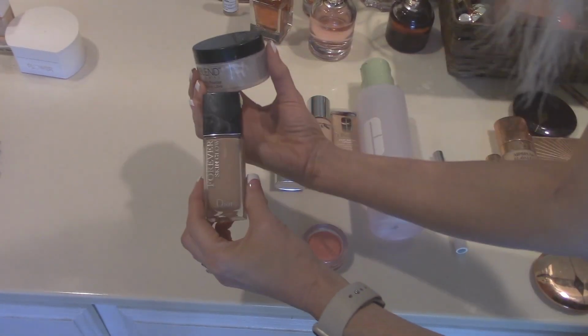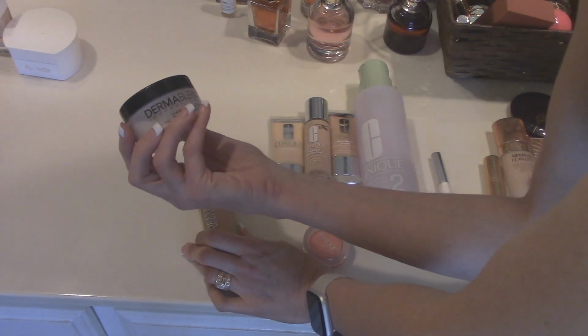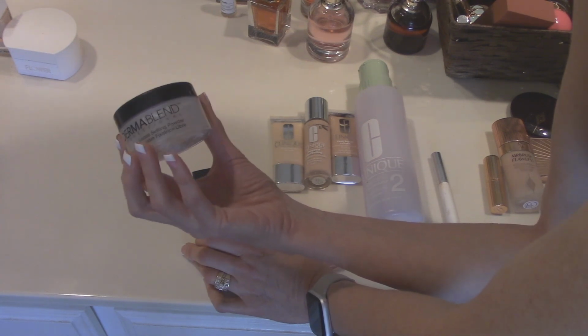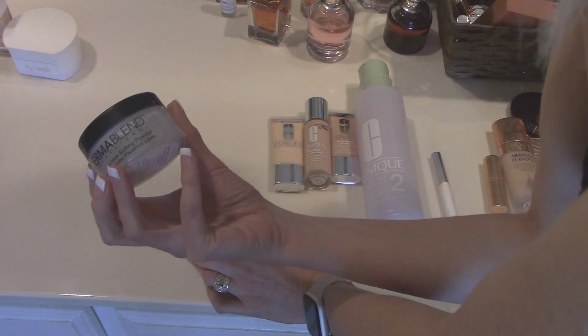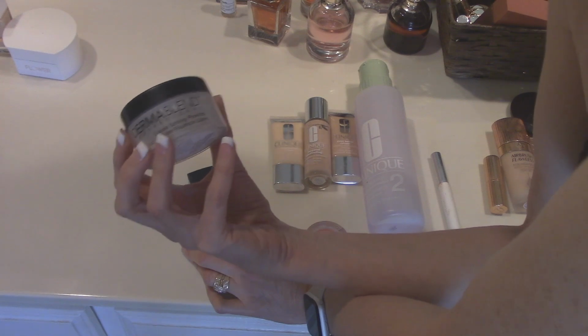And for D's, it was between Dior and Derma Blend, and I'm going to have to pick Derma Blend because this transparent powder is what I use every day to set my face, and I love it. It's a little bit blurring. It doesn't change the color. It doesn't change really anything about it except to set it down really nice.